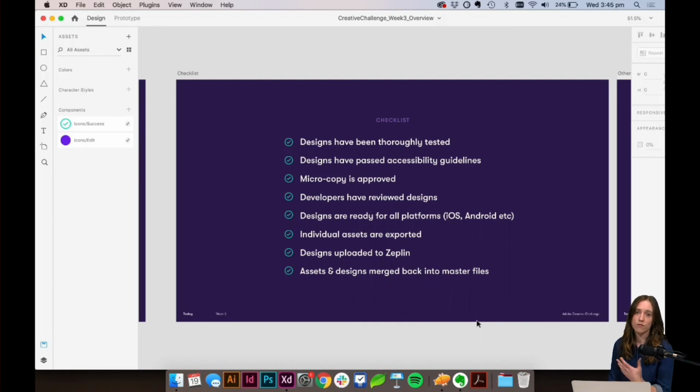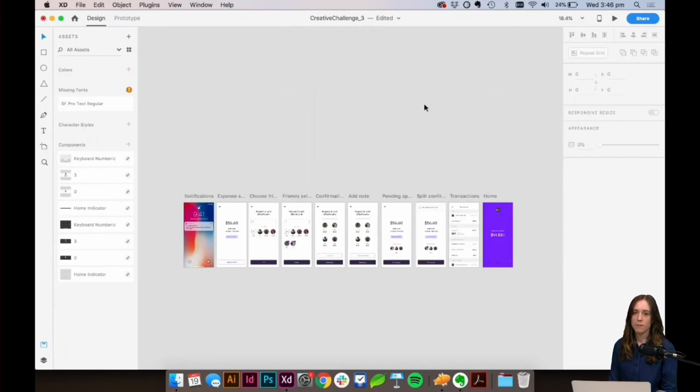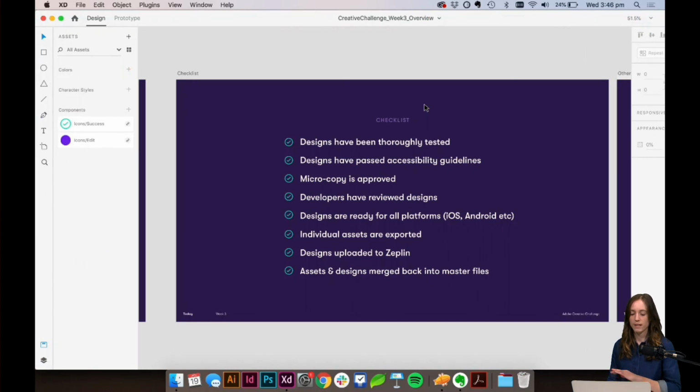But if it's a new feature, or you're unsure, you want to check your type sizes are right, the contrast is right, and that it's really easy to use for edge cases, all of those sorts of things. Microcopy is approved. Maybe I'm using the word request here, and things like slide to request and tap. Someone might need to look over all of those little bits of microcopy, and it might be quicker and easier for someone to make a call on them, since you may have got a wording right or wrong.